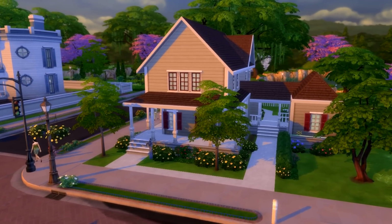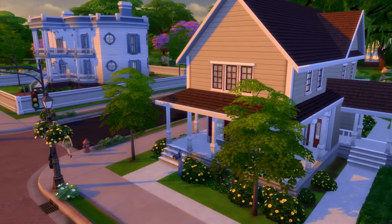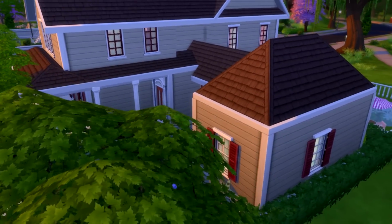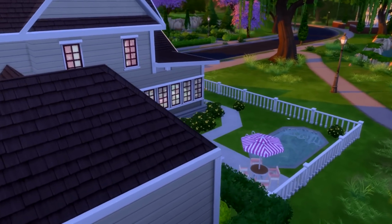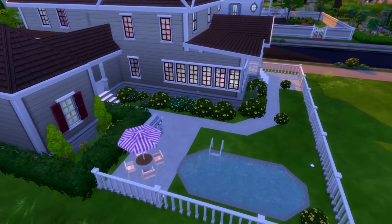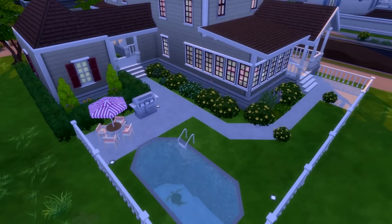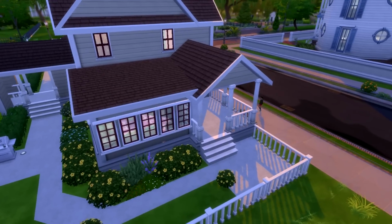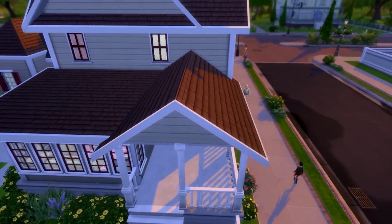So that was the front area. There's this little attachment right here, which you'll see what that is in a second. And then there's also a back patio in the back. Lots of windows and natural light from the outside, which I thought was super awesome. There's a back porch, I guess. And yeah, so that's the house.